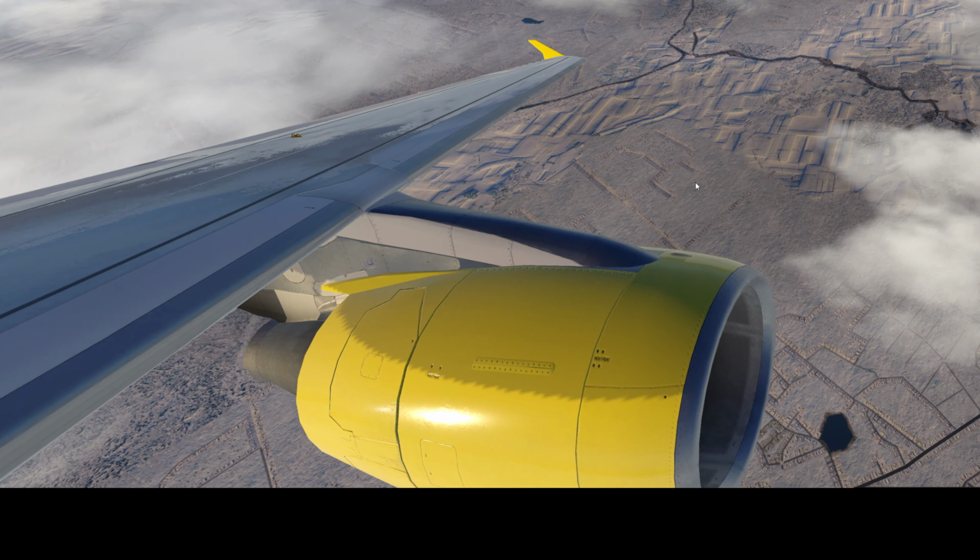Alright, the expressway visual has us crossing DIALS at or above 2,500, and after DIALS we're going to fly a heading of 085. Jersey over there off to our left. And we got good old New York City coming in.